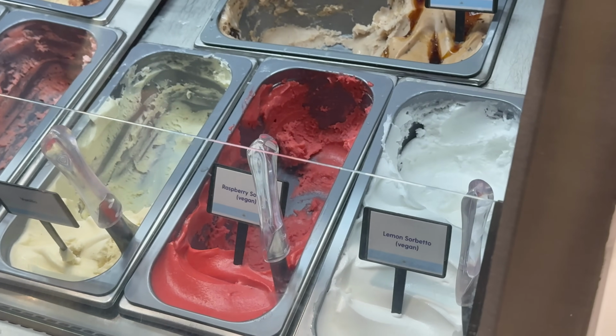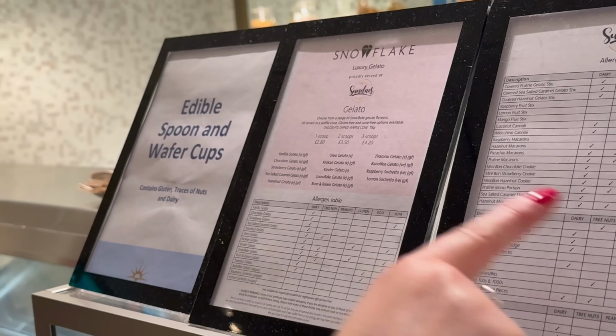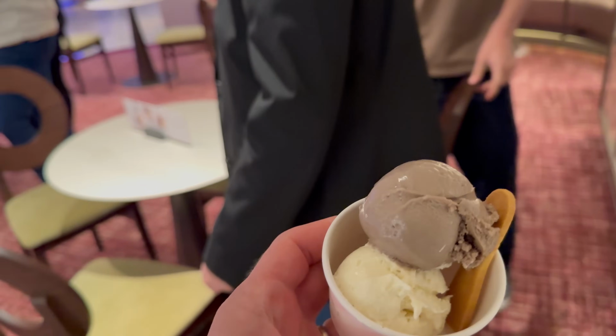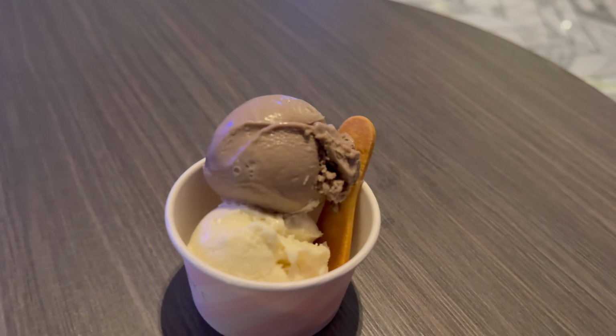However, we did have ice cream. They have edible spoons. Good that they have all of the allergens here as well, so you can see really clearly, like literally everything. And edible spoons. So this looks good, but it's £3.50. Yeah, it's pricey. Let's try the ice cream. It's pretty good ice cream. Better than, well, whatever desserts we had at Sindu.